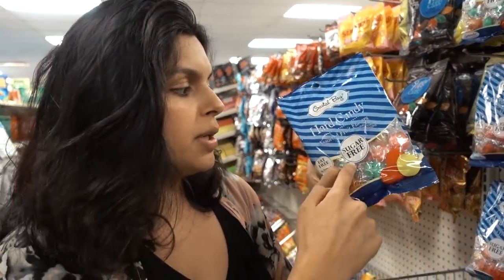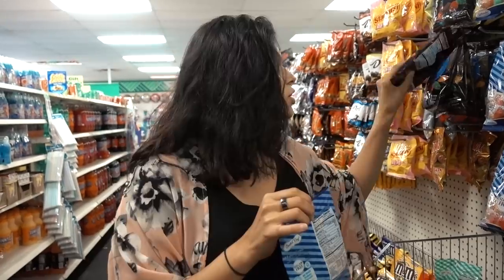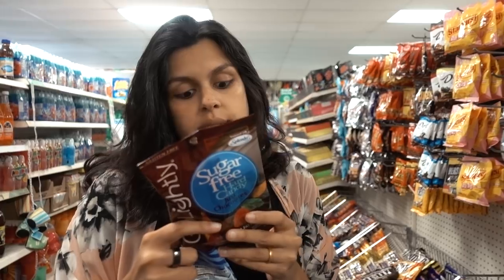Most candy aisles are going to have something that's sugar-free. So it's pretty big labeled. And the first ingredient is isomalt. I don't know about isomalt, how that affects. I'd have to look it up or test it. Sugar-free hard candies, chocolates, polyglycerol syrup. I don't know what that is.